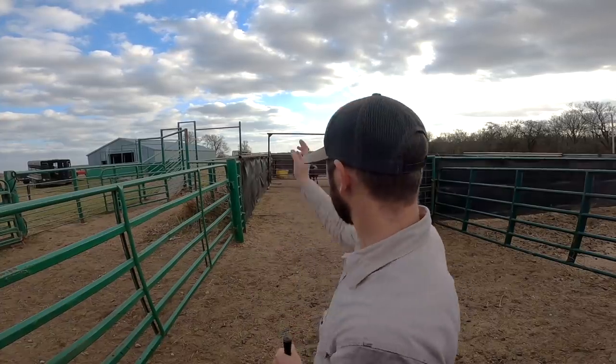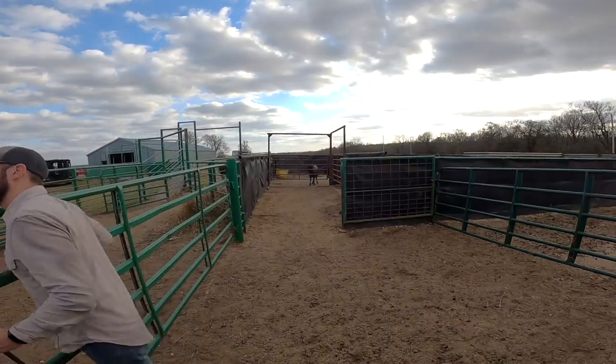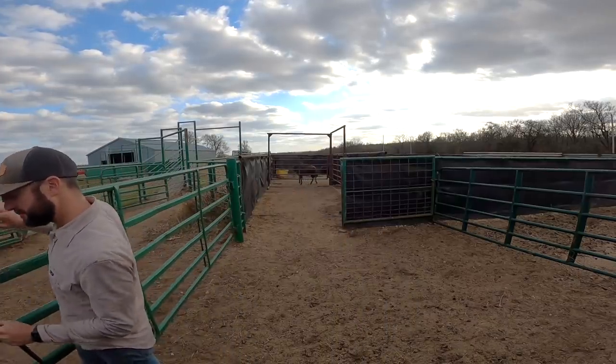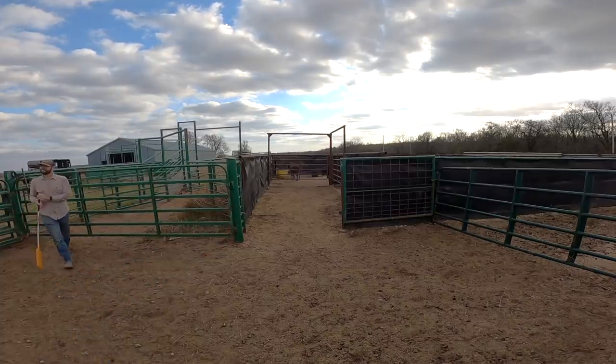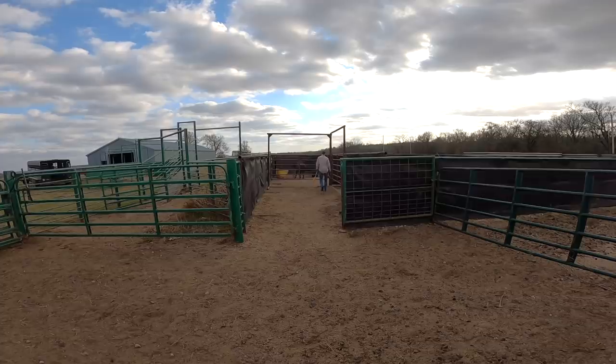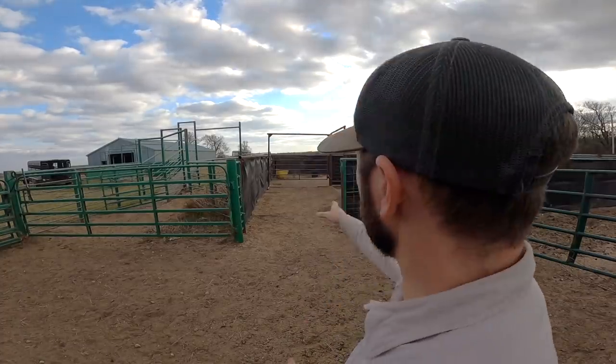So in case you guys are wondering what I'm doing, it's called sorting. Sorting out bull calves and heifer calves, and then letting the main ones go out here in the big pasture. Calf, there we go. Got a heifer, so now she needs to go here.